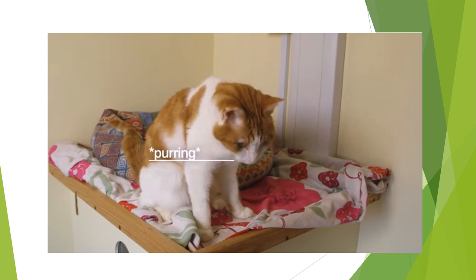Purring is one of those behaviours that's familiar to all cat owners. It often shows a cat that's content, often soliciting attention, but sometimes it can actually be a sign that the cat is in pain. I hope you've enjoyed looking at these cat behaviours and found them interesting.